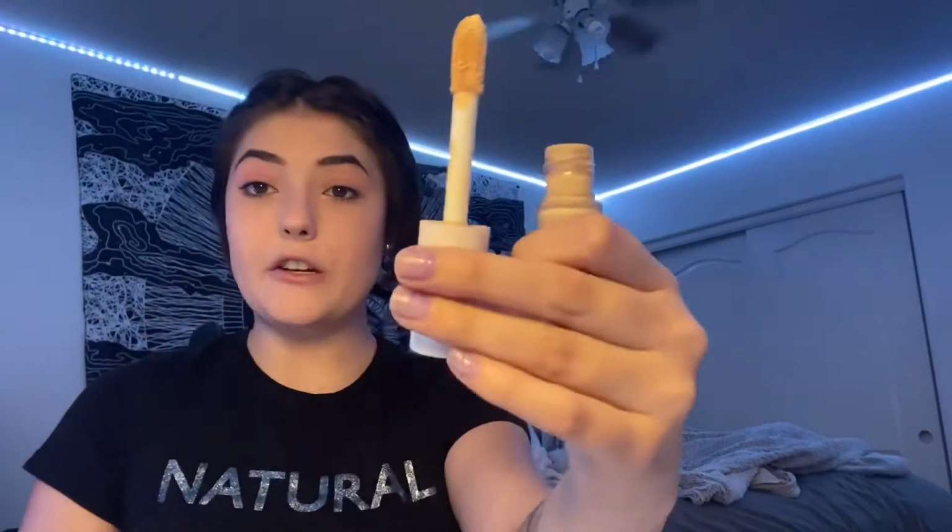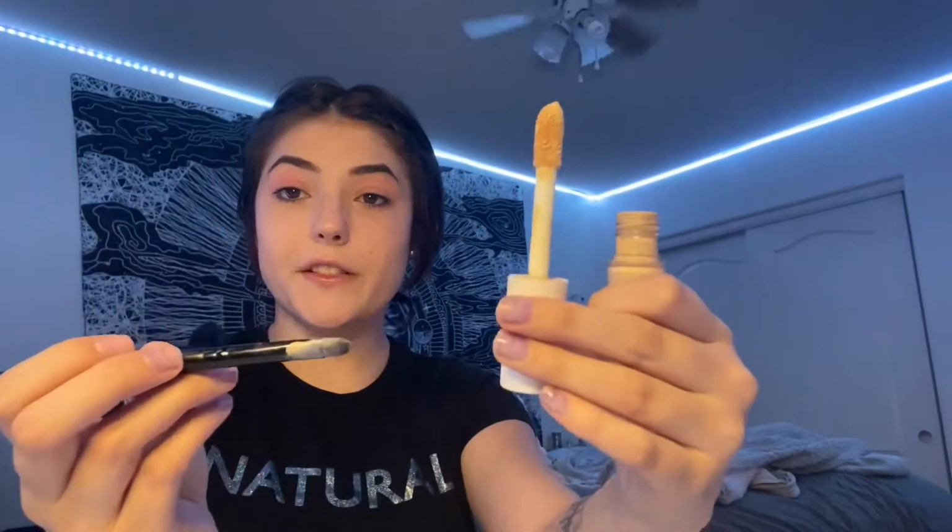And anyway, first we're gonna go in with the e.l.f. Hydrating Camo Concealer and the e.l.f. Concealer Brush. Very dirty because I got ready really fast this morning.